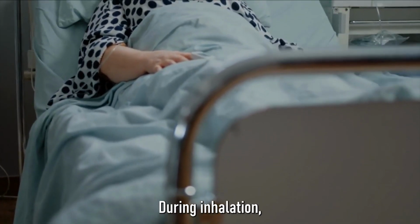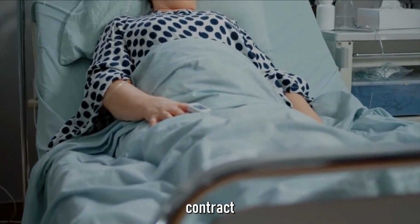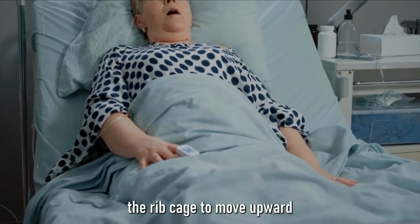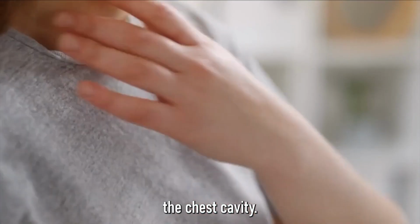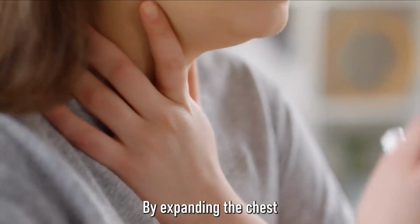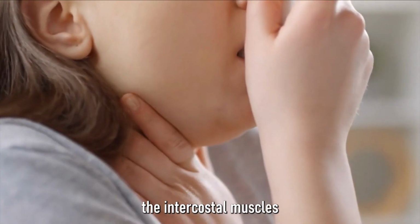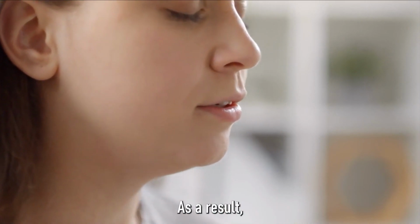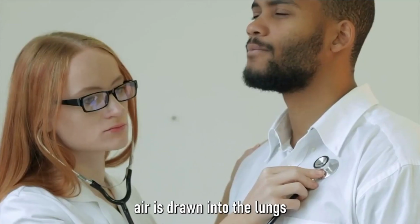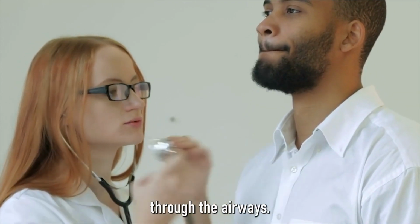During inhalation, the intercostal muscles contract. This contraction causes the ribcage to move upward and outward, further expanding the chest cavity. By expanding the chest cavity, the intercostal muscles contribute to the overall increase in lung volume. As a result, air is drawn into the lungs through the airways.